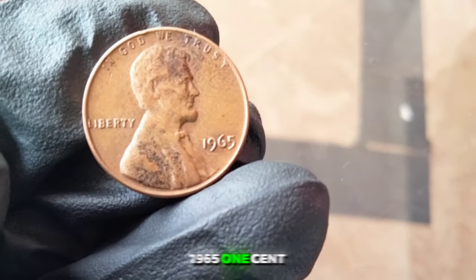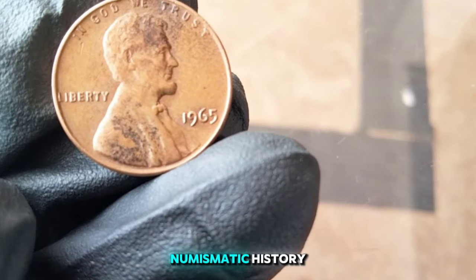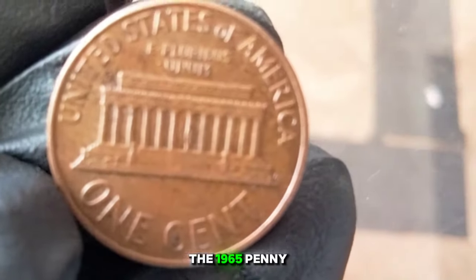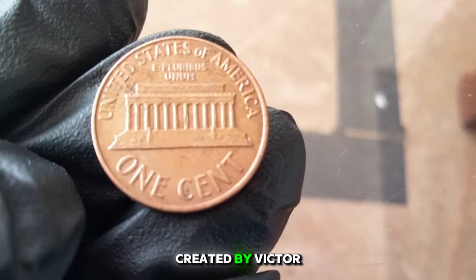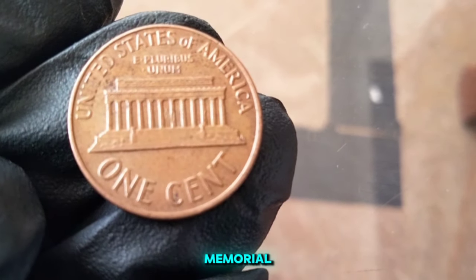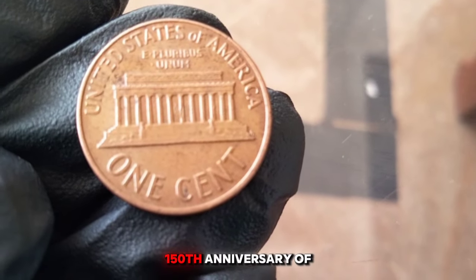1965 1 cent. The 1965 Lincoln cent holds a special place in American numismatic history. This year marked a critical moment for the U.S. Mint as they transitioned from silver to clad compositions in dimes, quarters, and half dollars. The 1965 penny continued the long-standing design featuring the profile of Abraham Lincoln, created by Victor David Brenner in 1909 in honor of the 100th anniversary of Lincoln's birth. The reverse side, featuring the Lincoln Memorial, was introduced in 1959 to commemorate the 150th anniversary of Lincoln's birth.